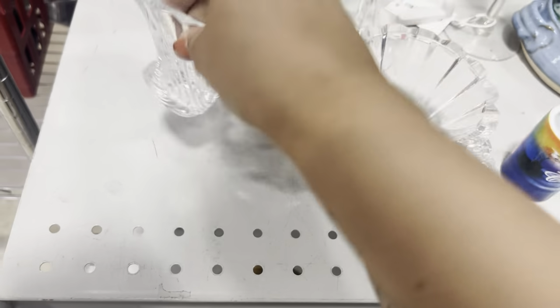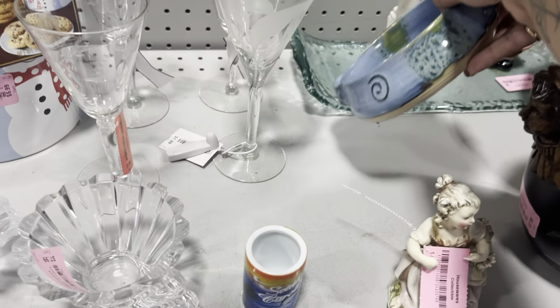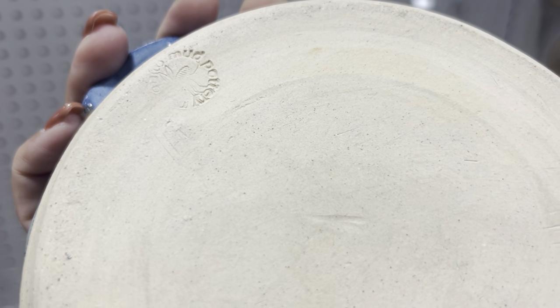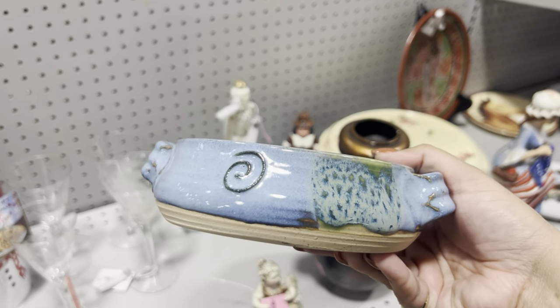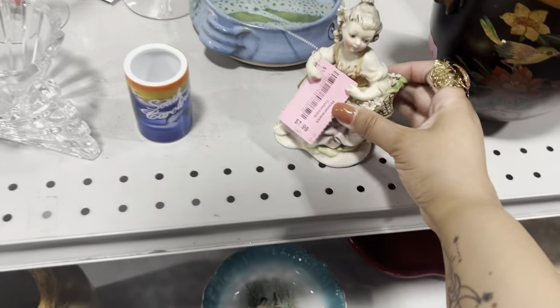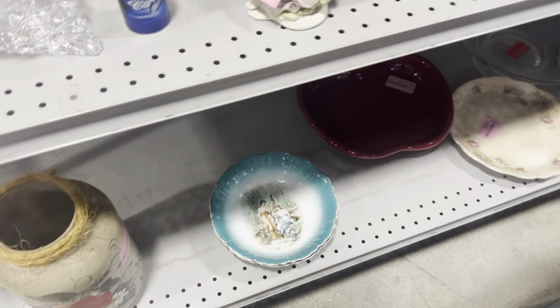Mikasa votive candle holder. Oh, this is really nice. Pottery. Stamped mud pottery. $14, y'all. I don't think so. These are really pretty bowls.